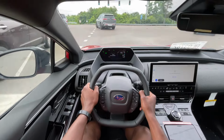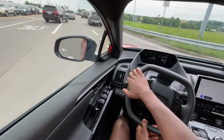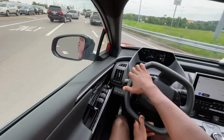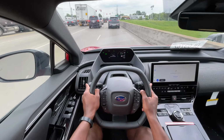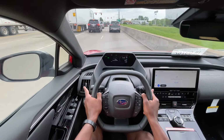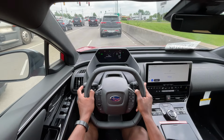But again, all in all, I think this is a pretty solid EV, and I feel like you can get one at a discount depending on how much you're willing to work for one. Because for whatever reason, people just are not as attracted to EVs as they were when these things first came out. And honestly, I feel like they're some of the best vehicles to buy, especially if you look down the road at oil prices, how much gas is now.